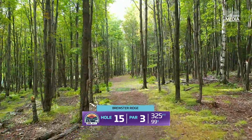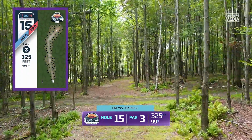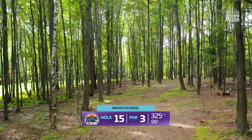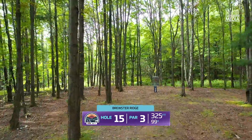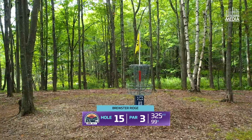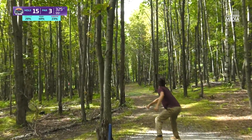But we do move into hole number 15, and it's a hard dogleg right, 325 feet. Kind of the only shape we see like this on the course. And a lot of players, especially sidearm players, are playing a skip shot right about here and pushing it up to the basket. We're probably going to see James throw some sort of beat up rock on this turnover shot. One of the tougher turnovers on tour. Yeah, I'm excited for James's turnover here.